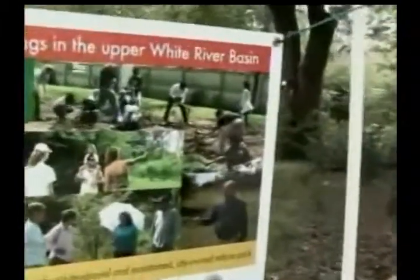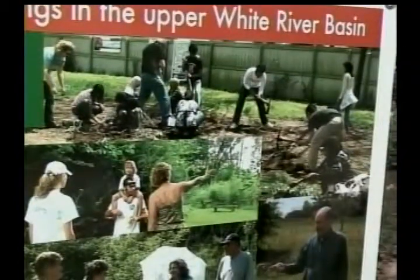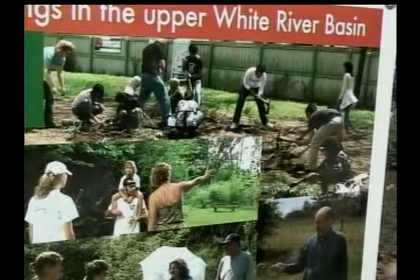This is a group of university students from India, and they were out and they were planting that year. And this year we had a big production of daffodils from the ones they set out that day. And they were really the best they've ever been this year.